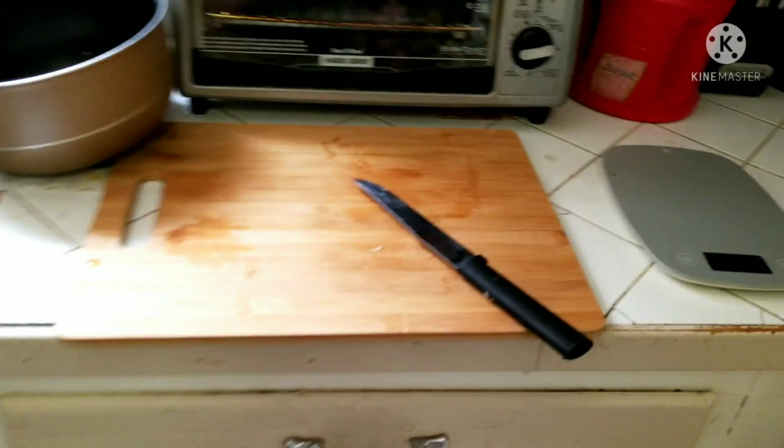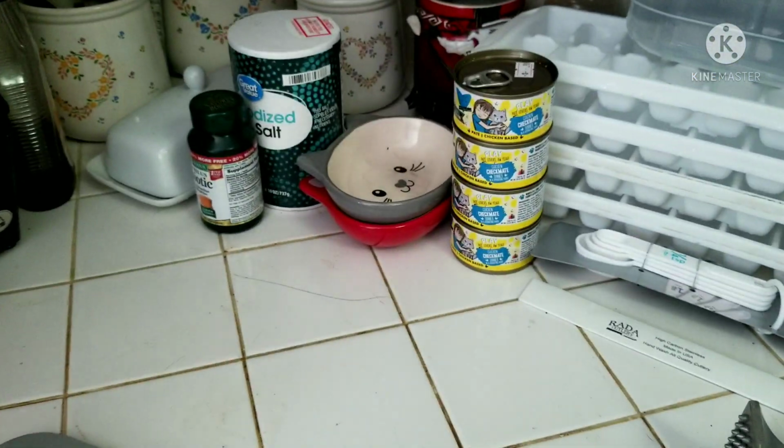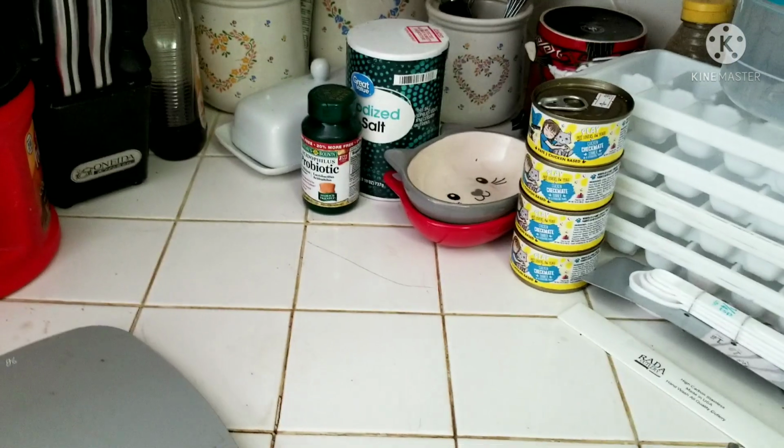And then over here is my cutting board. I'm going to wash the meat first, and then we're putting the fat and stuff that I don't want in there. And then I have a kitchen scale. I have my iodized salt. I might add this probiotic, I don't know yet though. My supplements aren't coming until later today.